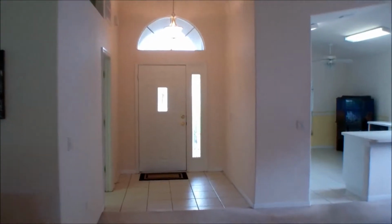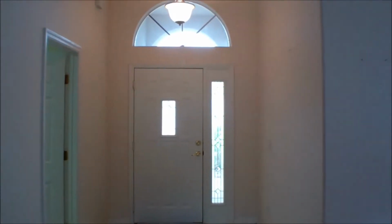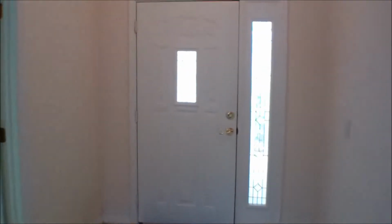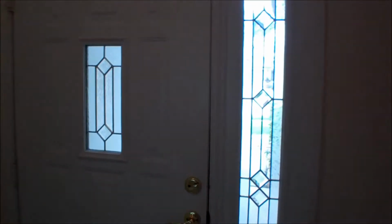So, walking back to the front door, there is that window that I mentioned. Obviously, we're on the inside now looking at it. We have a tiled entry. A nice decorative front door here with the leaded glass.